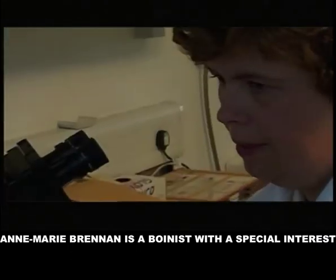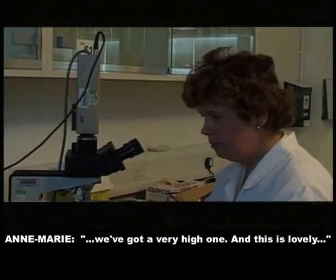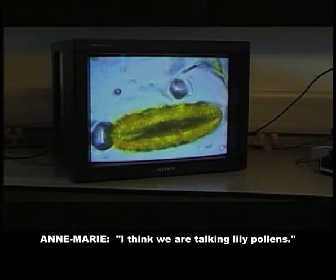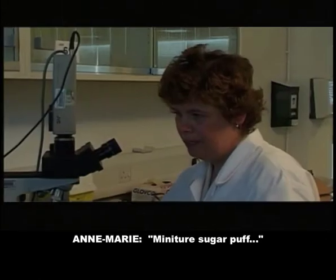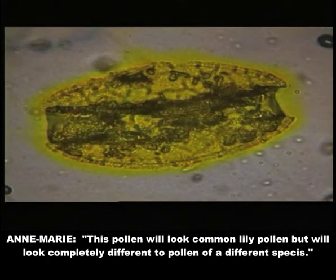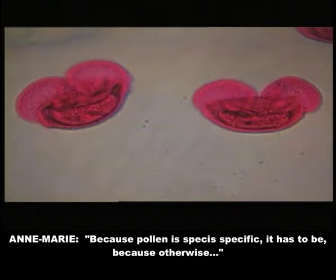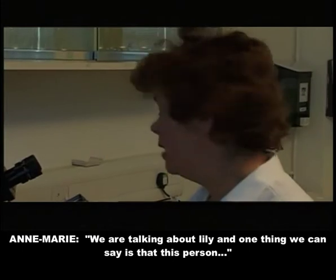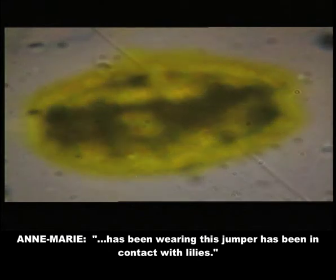Anne-Marie Brennan is a botanist with a special interest in pollen. You can see pollen at quite a low magnification, but here we've got a very high one, and this is lovely. And I think I know what this is. I think that we are talking lily pollen here. Looks like a miniature sugar puff. This pollen will look like other lily pollen, but will look completely different to pollen of a different species, because pollen is species specific. It has to be, because otherwise one plant will be able to fertilise any other and there'll be mayhem. We are talking about lily, and one thing we can say is that this person who's been wearing this jumper has been in contact with lilies.